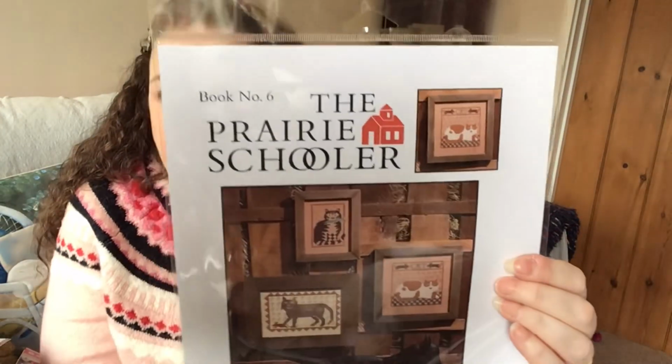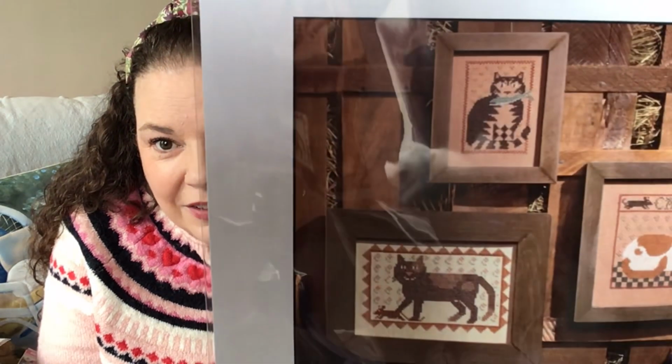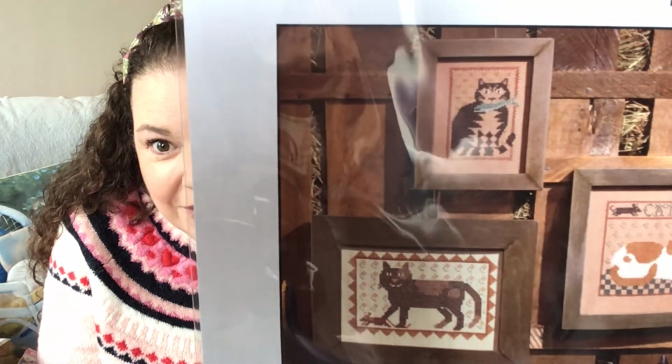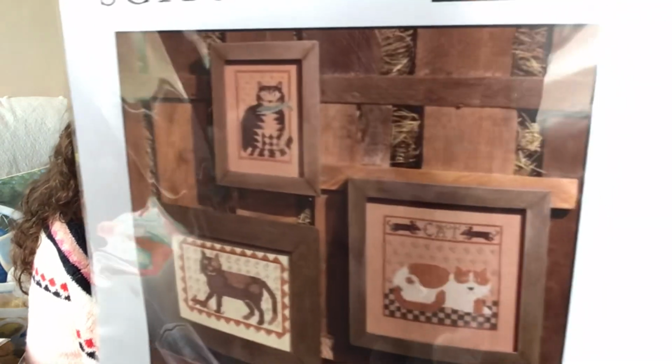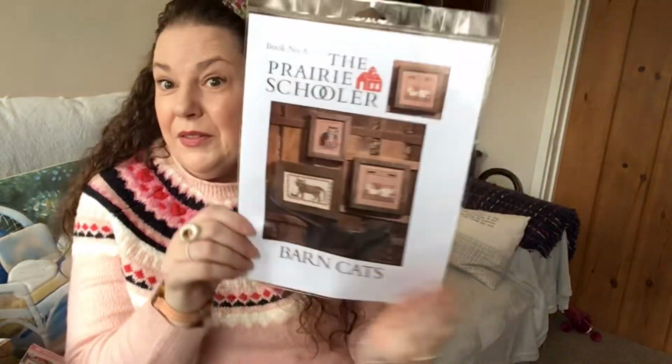Along with the Valentine's Day chart, I picked up these two as well. Prairie Schooler Barn Cats, it's number 6. It is on paper, so it will get destroyed when I'm using it. But what drew me to it was their faces. Look at his face. And that one as well. I don't know when I'm going to stitch these.